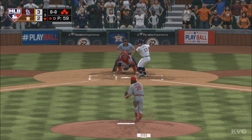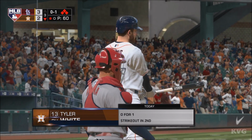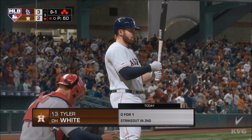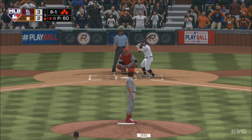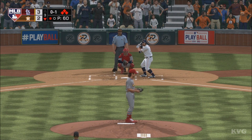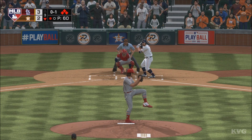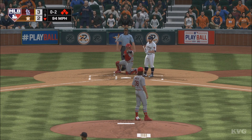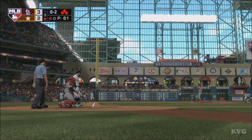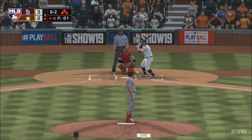Into the box, Tyler White, as he'll take a look at a slider here that finds the zone for strike 1. It's got the potential tying run at third, the winning run at second base. Ready with the 0-1. In there at the knees, 0-2 now. Just way too patient in this situation. With the bases loaded like this is your chance to be the hero.